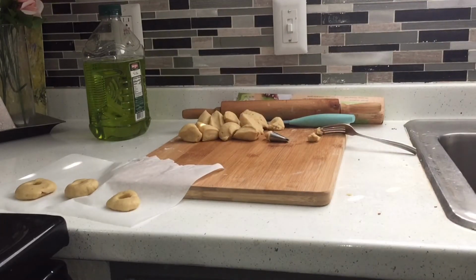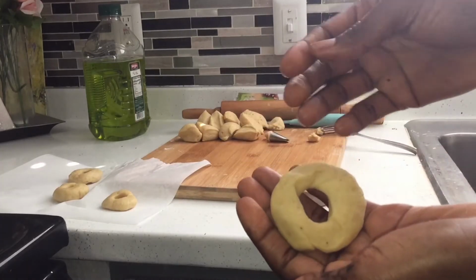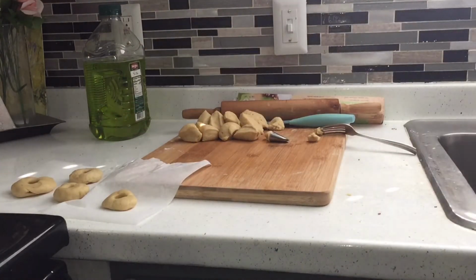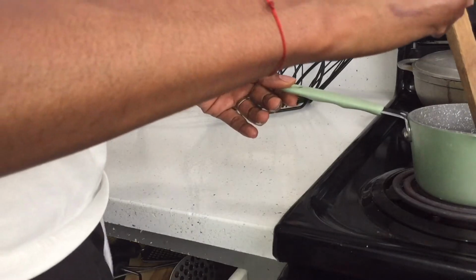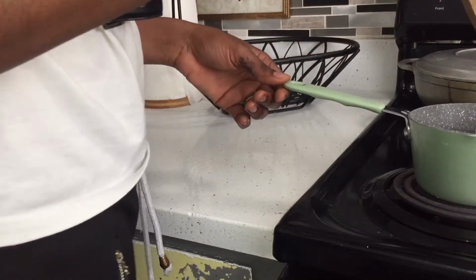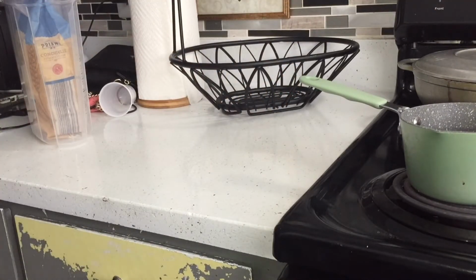So it's dipping and now it's ready to fry. My pan, I already have my pan on the stove. I think I already had oil, I don't know. Since I'm doing voice over, I don't know. I was gonna test my oil to see if it's ready. So I tested, I think it's not ready yet, guys. So I'm gonna give it some time.